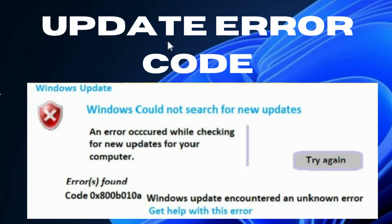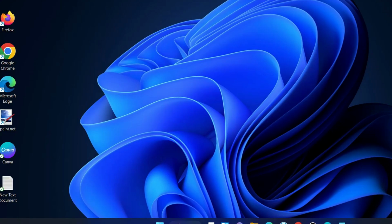Hello guys, Windows could not search for new updates, and an error occurred while checking for new updates for your computer. If Windows Update cannot search for updates, your proxy server may be blocking the connection. Always ensure you have a stable internet connection before checking for updates to prevent download interruption.